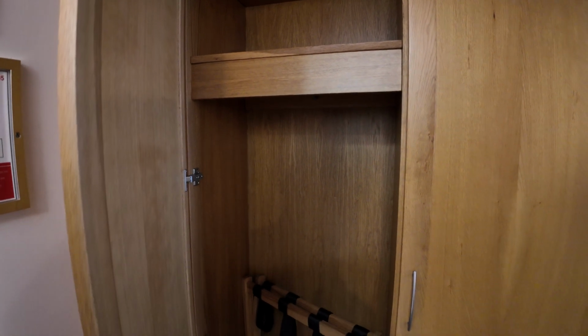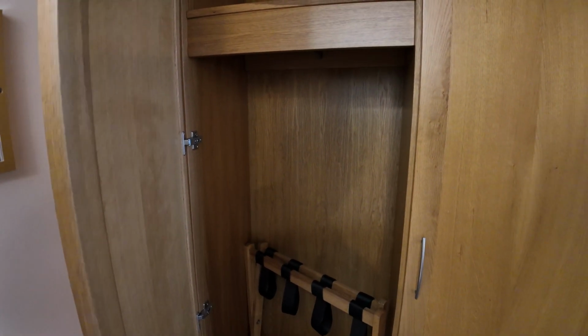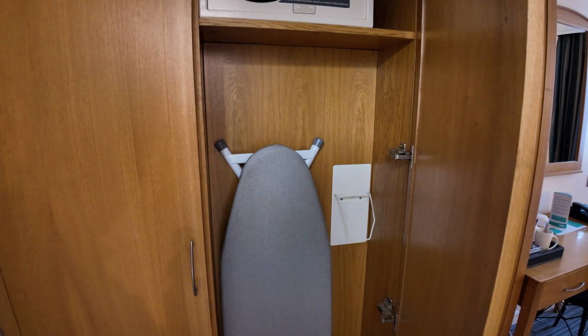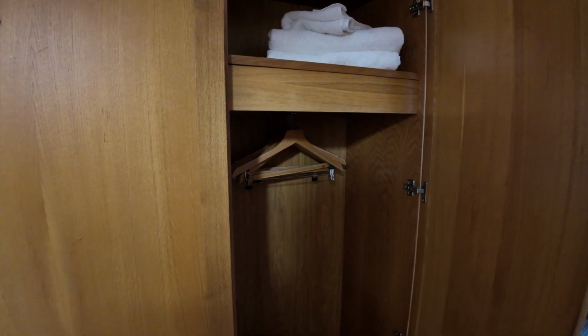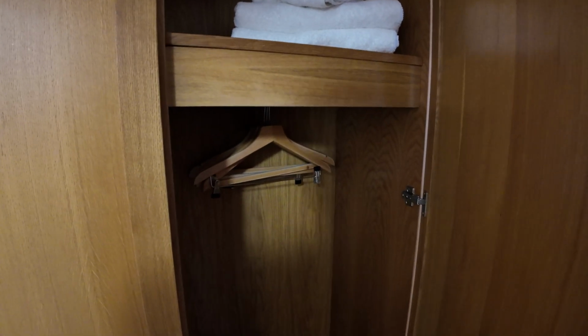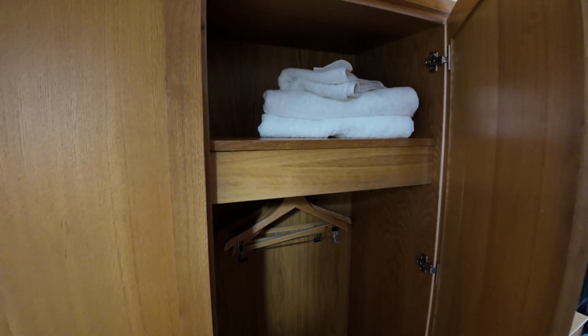To the left you have a wardrobe storage unit. You have a cupboard there with one of those stands to put your luggage on. Another cupboard with ironing facilities and a safe. And another cupboard where you can put your luggage, and this one has some coat hangers and spare towels.